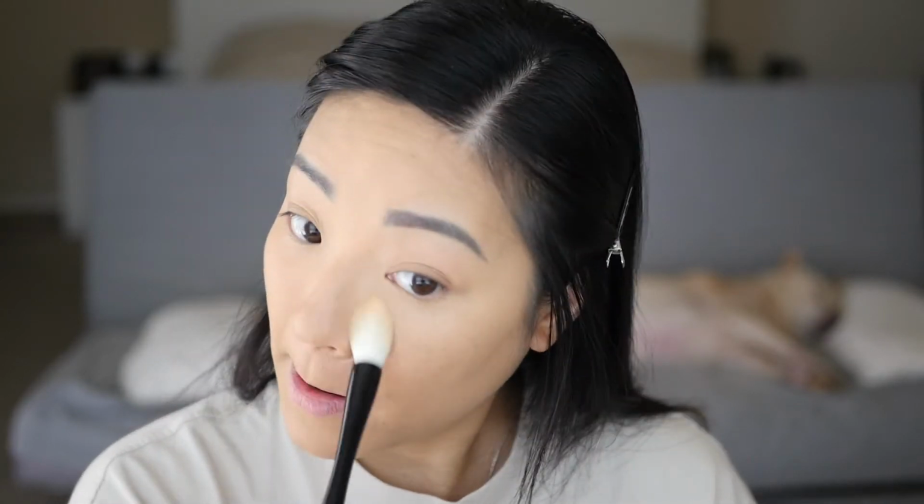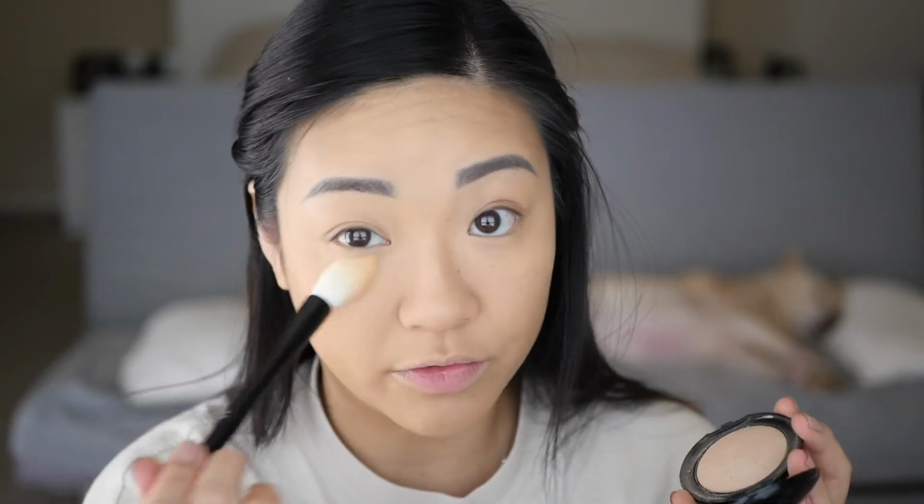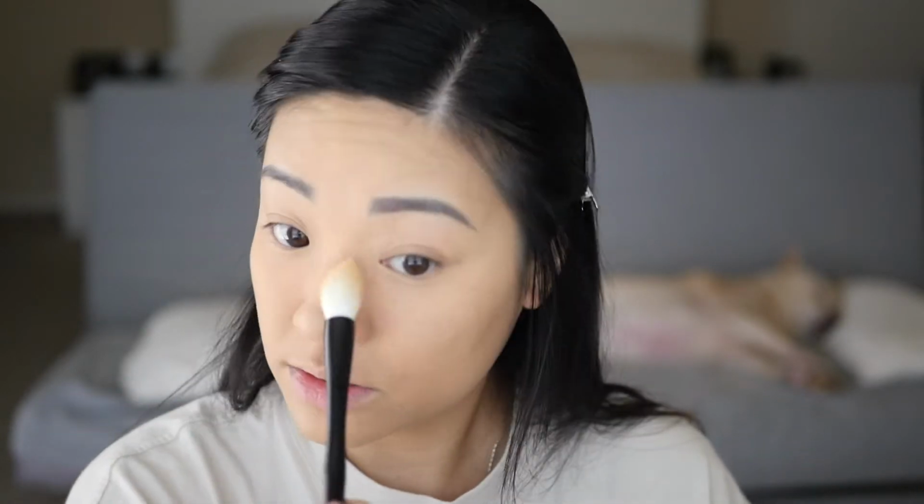I'm going to use the number 3. It's more like a little calligraphy pen. I'm just going to go into this powder, kind of give it a little shake off, and I'm just going to honestly paint my under eyes with this powder. And it just kind of gives a nice smoothing finish. Honestly, I might set my whole face with this powder because I just love it so much.